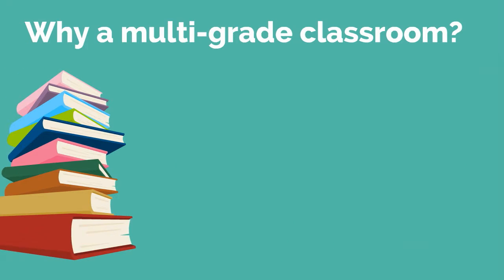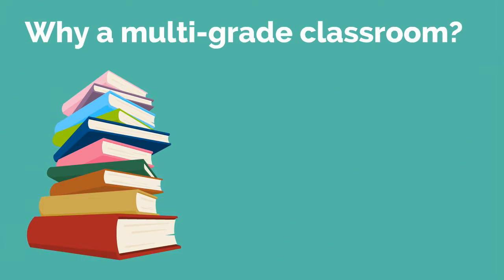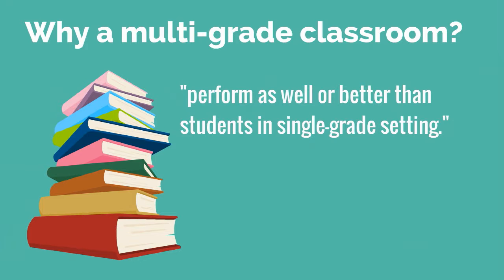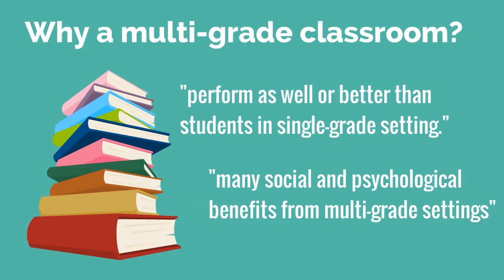In closing, there have been vast studies on multi-grade classrooms that indicate that students in multi-grade settings perform as well or better than students in single-grade settings. Studies also clearly indicate that there are many social and psychological benefits from multi-grade settings.